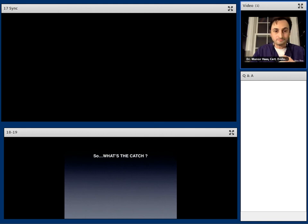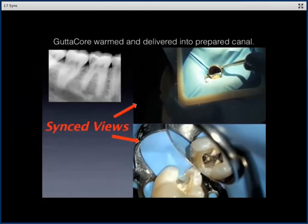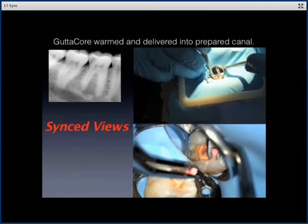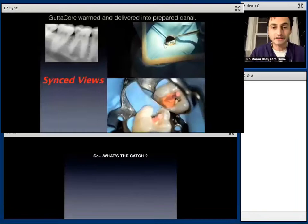And you'll see first over here, and these are synchronized views. The top is the extraoral view, and the bottom is the view through my microscope. There's the obturator, 4,000, 5,000, 6,000, 7,000. That's it. We're done. Period. No gimmicks, no silliness. That's it. 7 seconds. The only catch here is if you place it in 4 seconds, it won't flow as well.